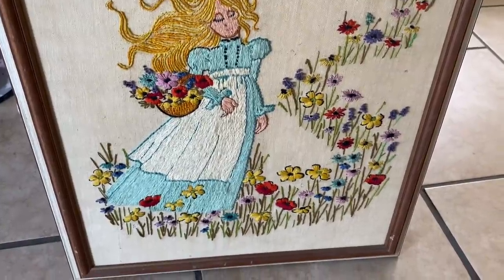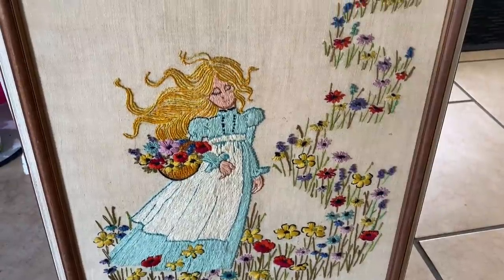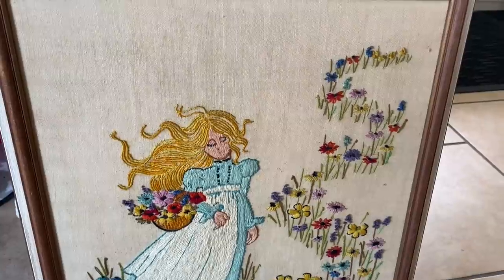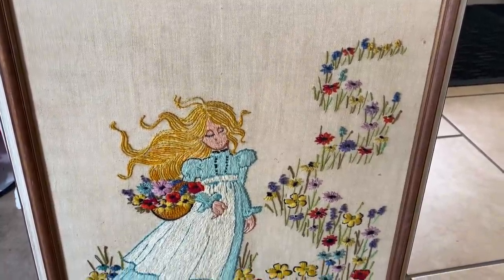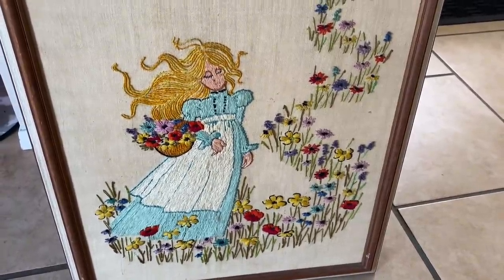It's this very large framed crewel, that type of thing. Again, this does come from a kit from the 70s. I do know that. It's very prairie chic of that time. A couple of spots and stuff on it, but I picked it up for $5, and I think that was an amazing price. So that is going to do it for today's video, guys.